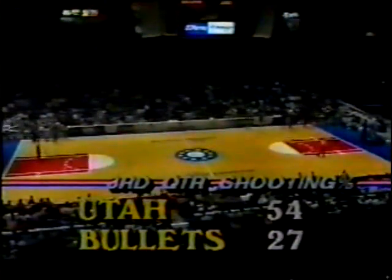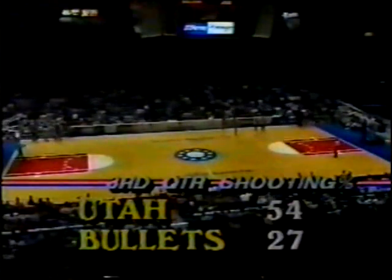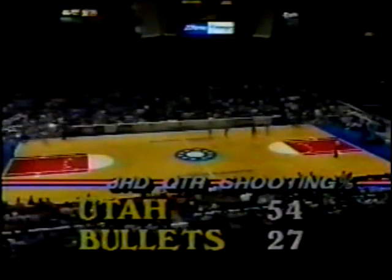The rookie, Karl Malone, Mr. Dominant. And there's another big story. Third quarter shooting from the floor, 54% for the Jazz, and the Bullets went dead cold, 27%. Malone had 12 points in that third quarter out of his total of 17 for the game. So the Jazz send in Pace Mannion out of guard to start the fourth quarter.